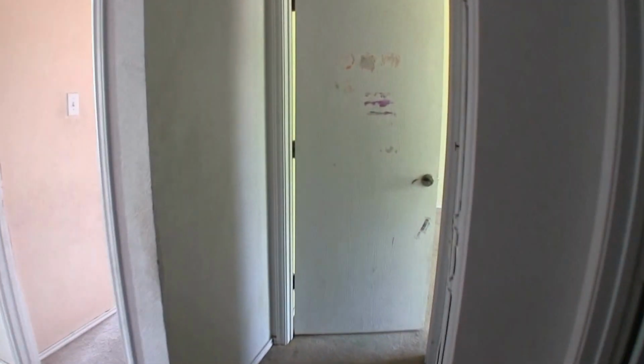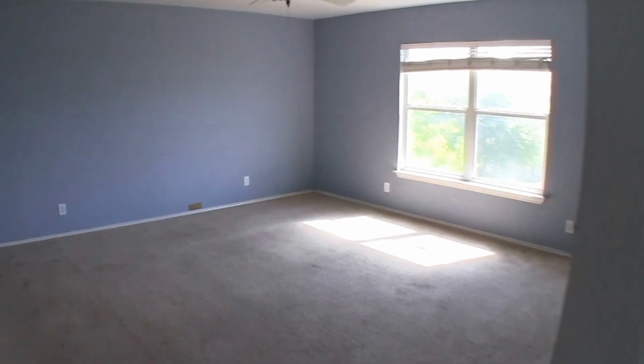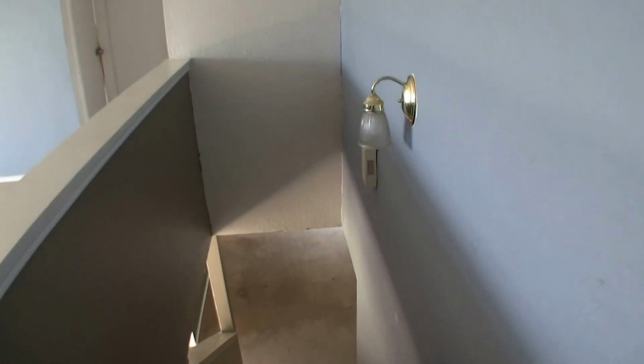So all in all, the home really just needs some cosmetic touching up. Definitely reasonably priced. You could probably own this home and have monthly payments around $1,200 to $1,300 a month, which is incredibly low for a four-bedroom home. Let me give you a summary.